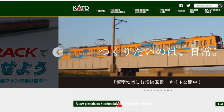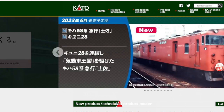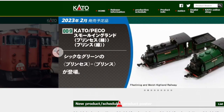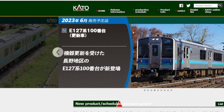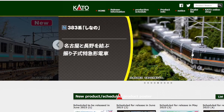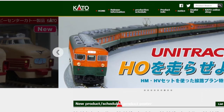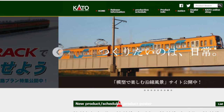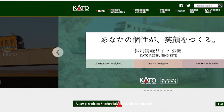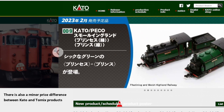But a lot of people who have been using those flex tracks from Tomix like them, and you can use a certain type of, I believe, what is it, is it an adapter or something like that, to use Kato tracks on Tomix tracks. But again, I haven't used it, but I have been considering it, because it would be great if you could mix and match, because Tomix does offer a lot of variation when it comes to trains or train tracks that Kato doesn't. But again, there's positives and negatives for each.